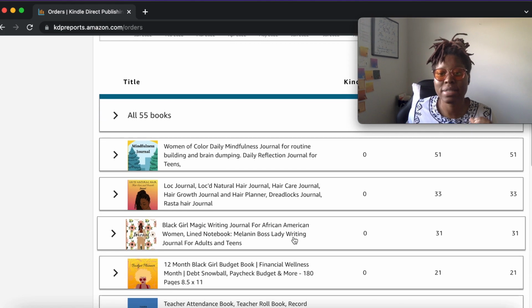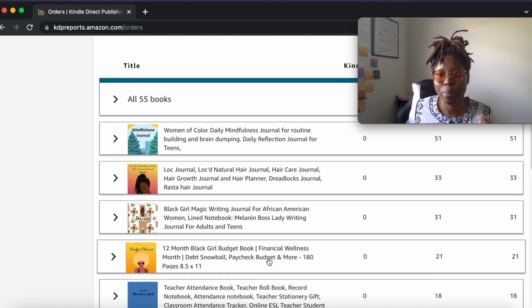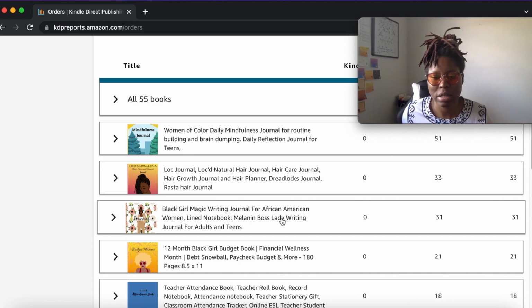The third book is actually one of those blank journals. It's my Black Girl Magic Writing Journal, and I sold 31 copies of that. And then the fourth book is my budget book. Again, this is a low content book. It has budgeting tools, budgeting pages for weekly and monthly paycheck budgeting, and a debt snowballing sheet in there. So this is a low content book. This one here is a no content book because it's literally just lines on a paper.